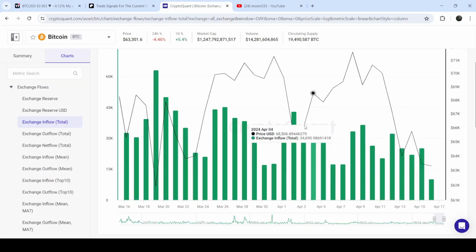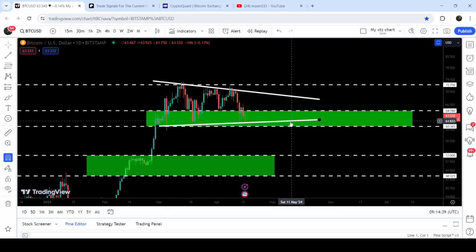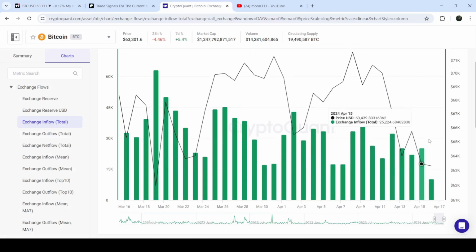You can see that the supply of Bitcoins on the exchanges is getting decreased. This is exchange inflow, the Bitcoin supply to the exchanges from different wallets. In the last 30 days, the highest amount transferred to the exchanges in a single day was 63,000 Bitcoins, and now this amount is getting decreased. Therefore, it will be difficult for the price of Bitcoin to break down the support zone unless more supply is moved to the exchanges. We will also watch this chain analysis.